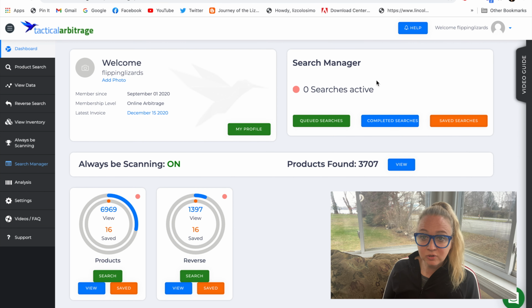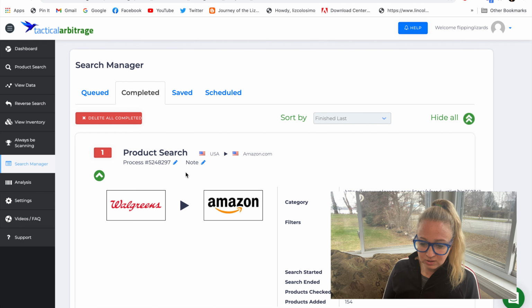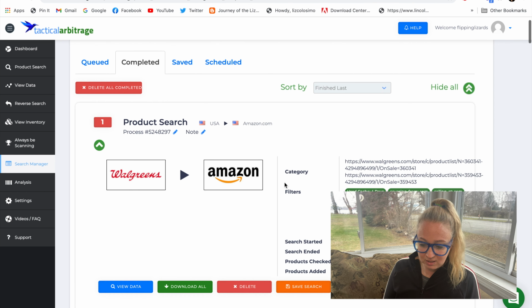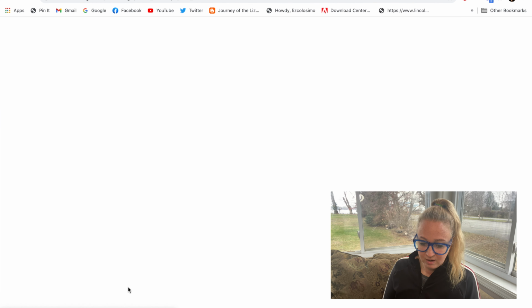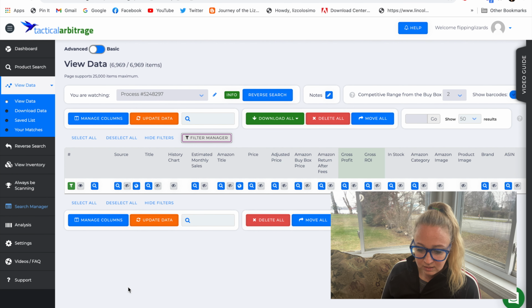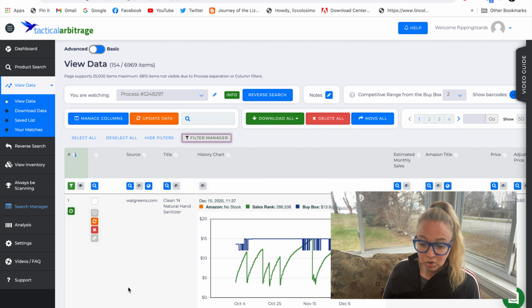And so I have 0 searches active, which means the search is complete. So I'm going to go to my completed searches, and you can see here it is. I searched Walgreens to sell on Amazon. So this is the one I want to look at. I'm going to go to view data, and it's going to start loading.